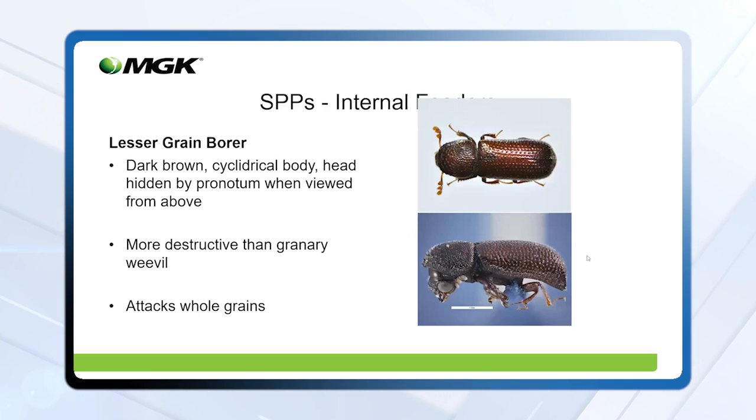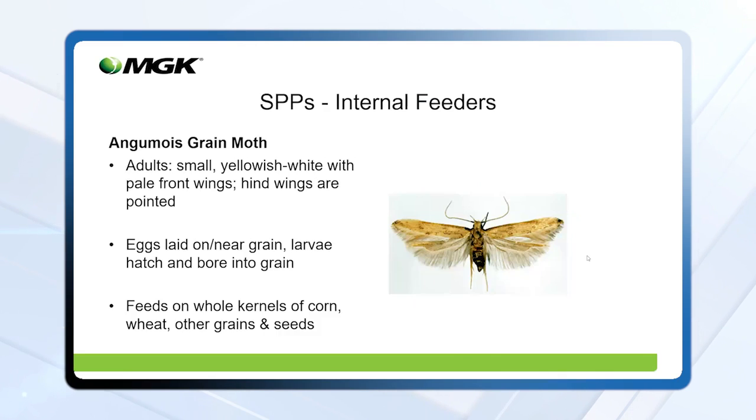I've never actually run into the lesser grain borer, and they look a lot like a lead cable borer, which is something that you would see more on the wood destroying insect side. But this is in there, so if anybody's ever dealt with it, I'd love to hear about it because I've never run into these in my experience.